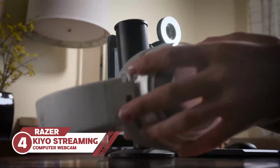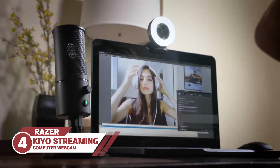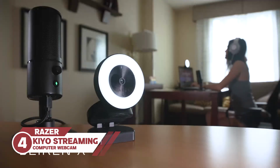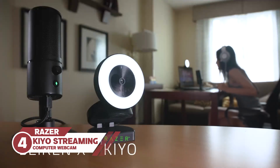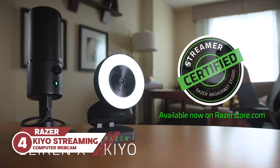Designed and tested by top streamers, the Razer Kiyo is a desktop streaming camera with a powerful, multi-step ring light that you can dim or brighten on command, with the ability to stream at 60 FPS for full gaming fidelity. It's the perfect camera for professional streaming.